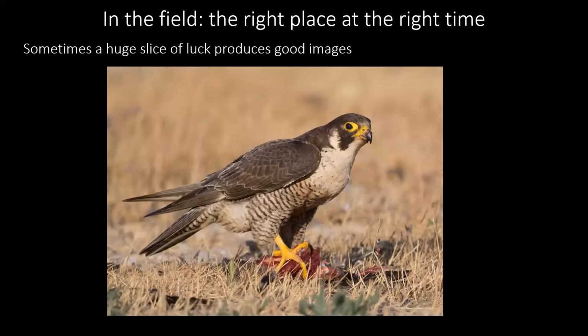So I was on my own down at Strandfontein. My sons were studying for exams, and the wind was howling gale. And I was driving along the road and I noticed a peregrine killing a speckled pigeon. And I quickly stopped and turned the car around and drove onto the pavement. And it allowed me to get remarkably close.